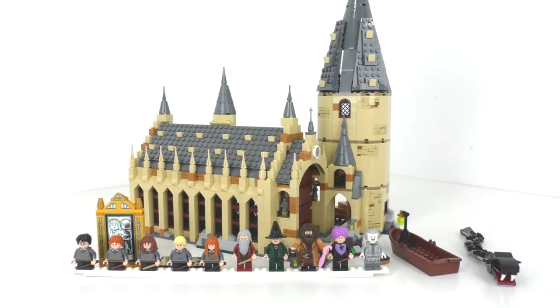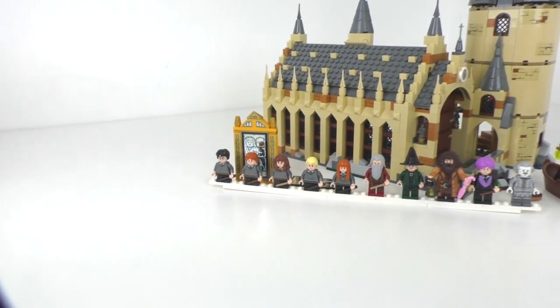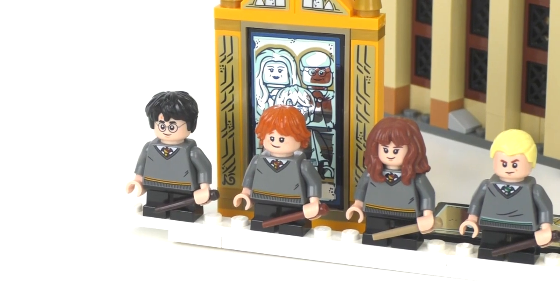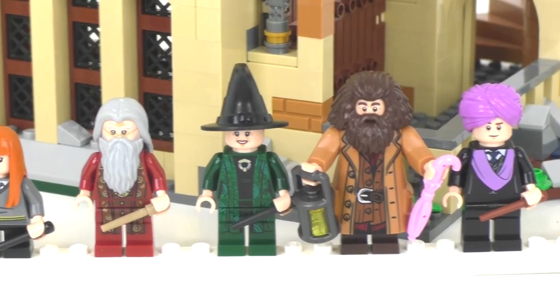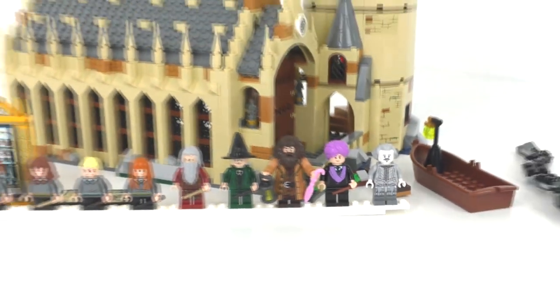Taking a look at our next set, we have set number 75954, Hogwarts Great Hall. This is the biggest of the 2018 LEGO Harry Potter retail set wave other than the direct-to-consumer set. We get a total of 10 minifigures, including Harry Potter, Ron Weasley, Hermione Granger, Draco Malfoy, Susan Bones, Albus Dumbledore, Professor McGonagall, Hagrid, Professor Quirrell, and Nearly Headless Nick down at the very bottom.